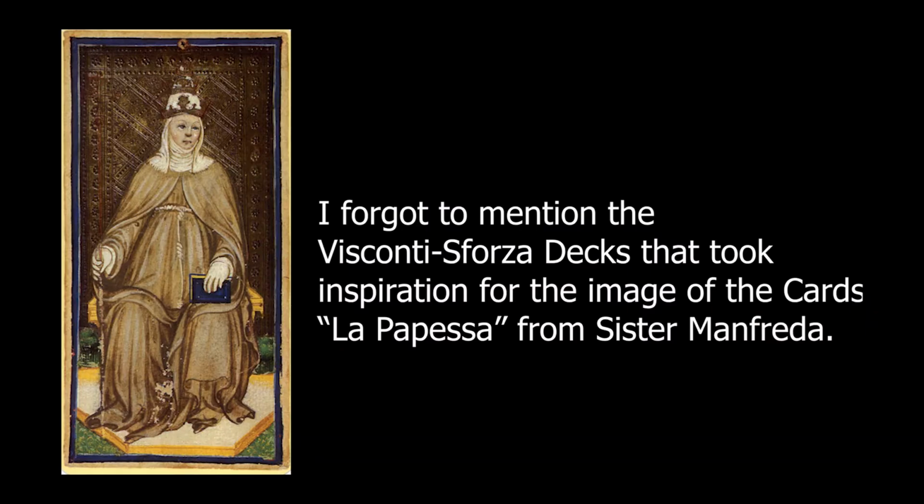This still sparks debate over its veracity or the ability of the church to erase past mistakes. If you take the story as real or fictional, it's up to you, but it's still over the Pope Joan legend that the early tarot decks depicted a card named the Popess, which then evolved into today's High Priestess.